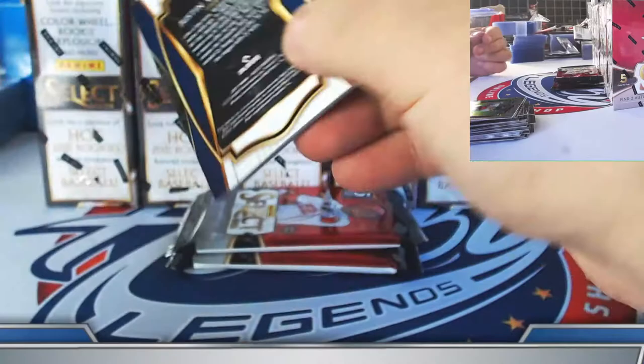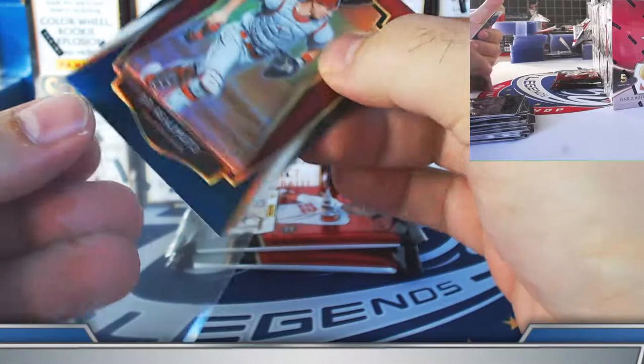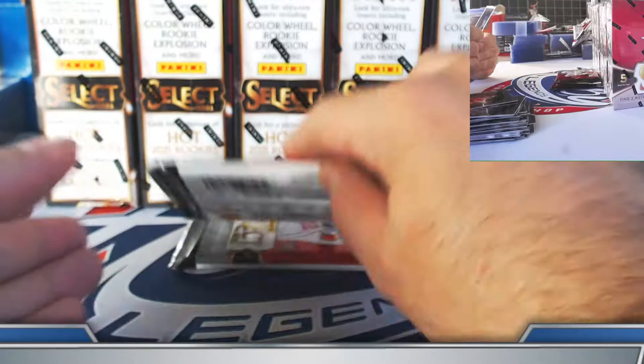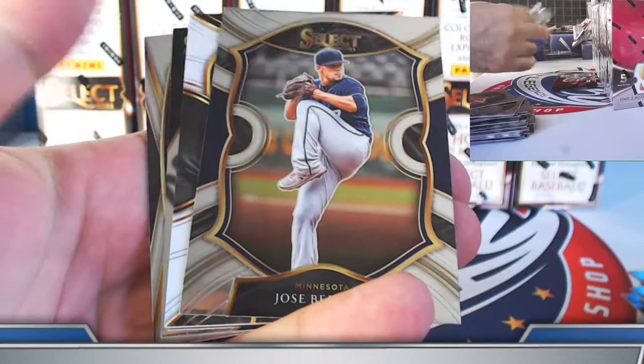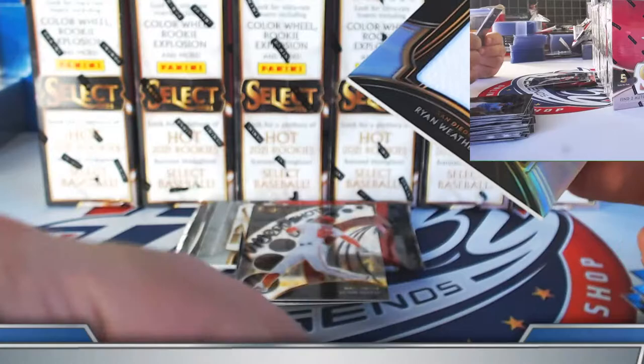Christian Pache rookie. JT Real Muto, tricolor. Base. Ryan Weathers. Did get the jersey relic earlier. Add the silver parallel here. Silver on the verticals are to 250. 72 out of 250 on this one. Yeah, his daddy played pro ball.